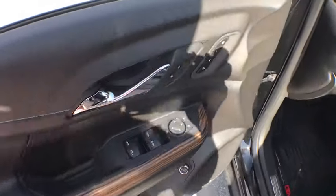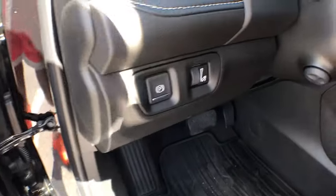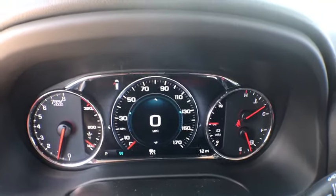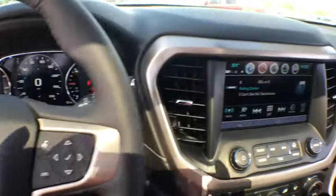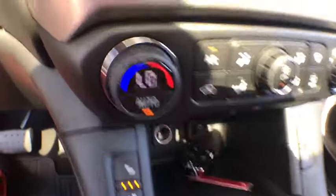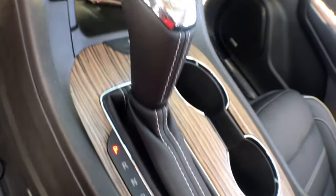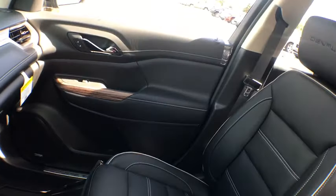Here are some of this vehicle's great options. Traction control, power liftgate, navigation system, Bose sound system, power passenger seat, dual airbags, power steering, four-wheel disc brakes, universal garage door opener, 8 speakers, heated steering wheel, heated front seats, fog lights, electronic stability control, compass, power windows, trip computer, rear window defroster, security system.